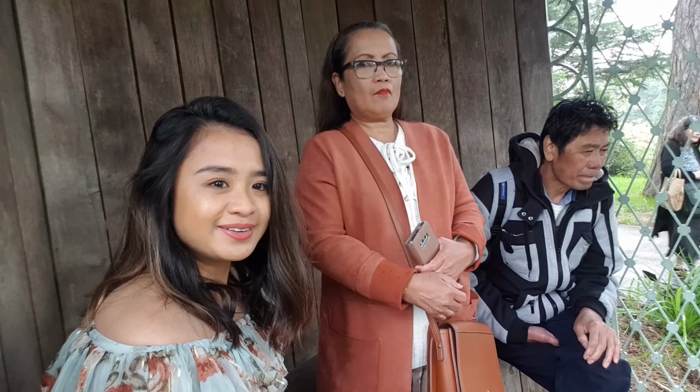It started to rain and we're here inside this little gazebo waiting for the rain to stop. So sad. Hi Mama. Hi Papa. Hello.